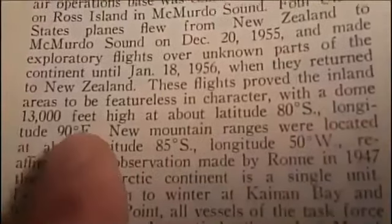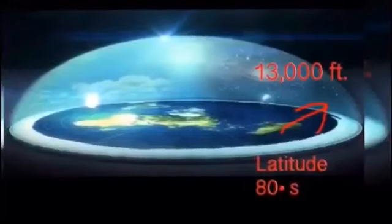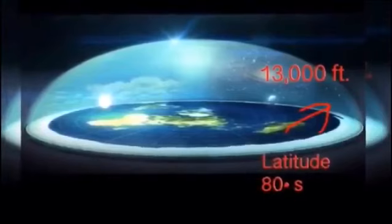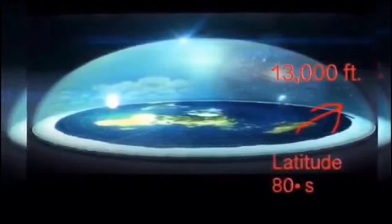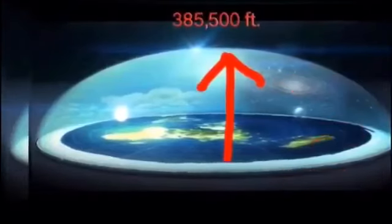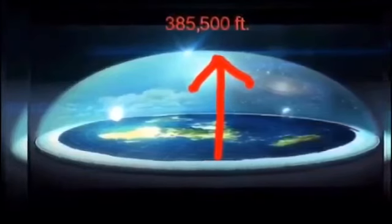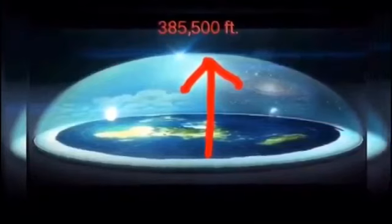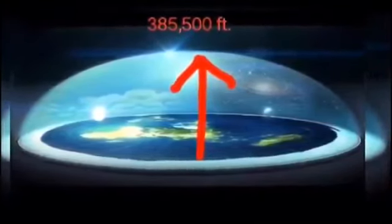Now, if this doesn't make sense to you, let me show you with an image of what a flat earth map would look like. Now, this is what a latitude 80 degrees south would look like on a flat earth map. As you can see, the dome comes down closer to you over the wall, which would be about 13,000 feet. Now, if you go back out into the center of the earth, or up the North Pole, and try to go up to the firmament with a little bit of calculation, it's going to show that it's about 385,500 feet away. It's really, really simple, folks.